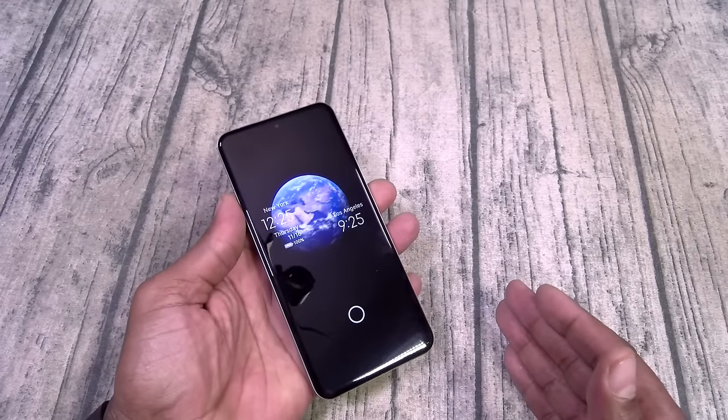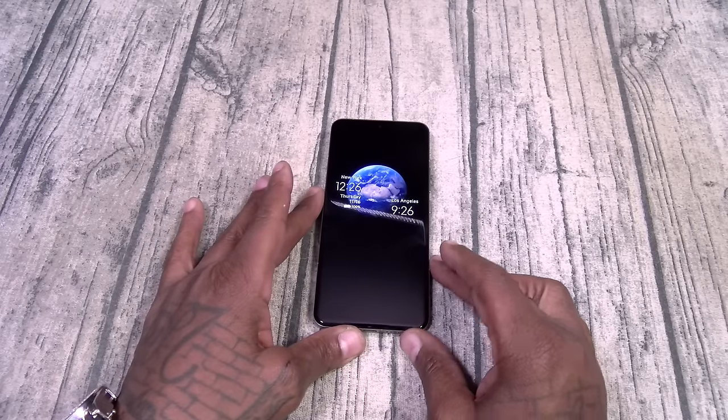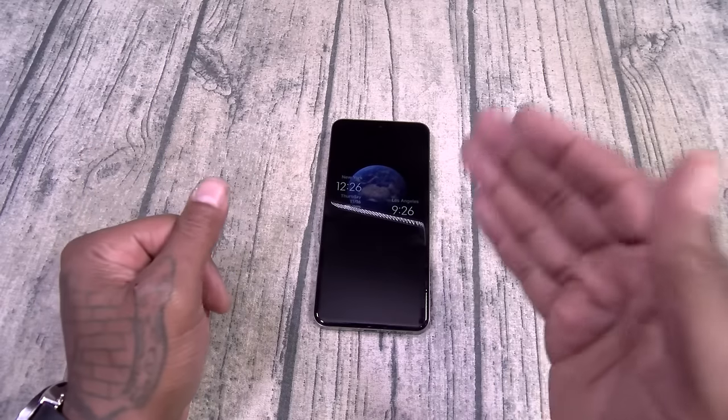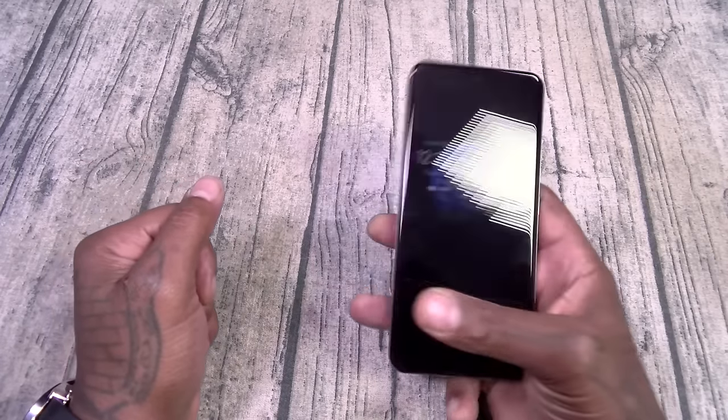So if you buy this phone right now from GizTop, now let me help y'all out, because I know some of y'all are going to have the same issue. If you buy this phone from GizTop right now and you set everything up, you're going to notice when you're always on display, you're not going to see any notifications. Here's what you're going to have to do.